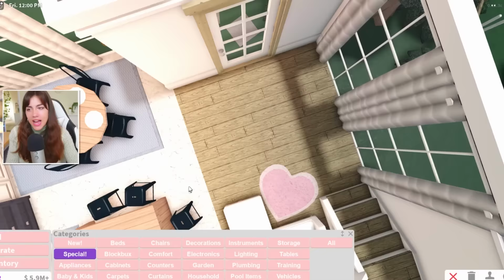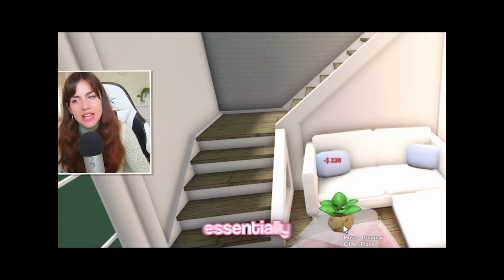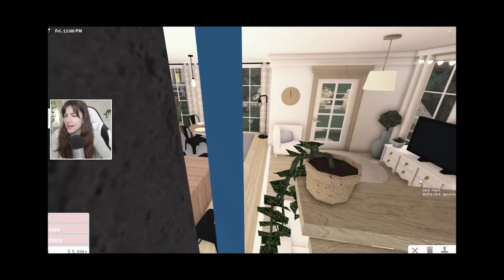Can we normalize that? I know I'm 17 years old, but every Bloxburg YouTuber is a plant Bloxburg YouTuber. There's no getting around it. There's no not using plants in Bloxburg. That's essentially impossible. I feel like she uses this texture a lot, this wood grain texture, which granted, I love this texture. It's beautiful. I think I might actually put it in the rest of the house.